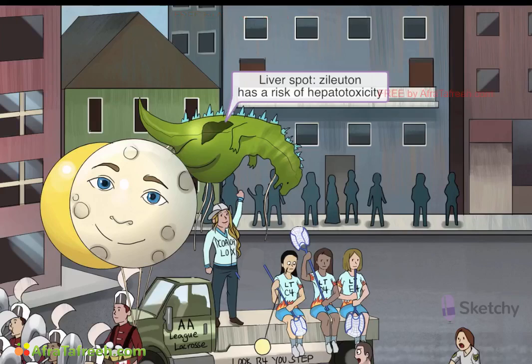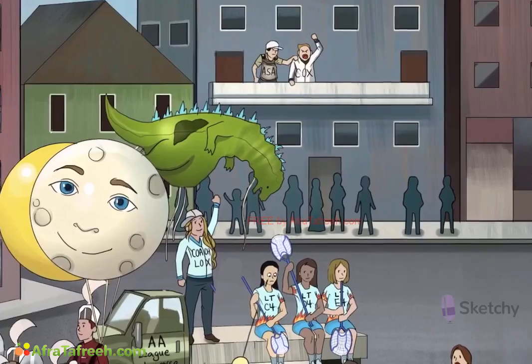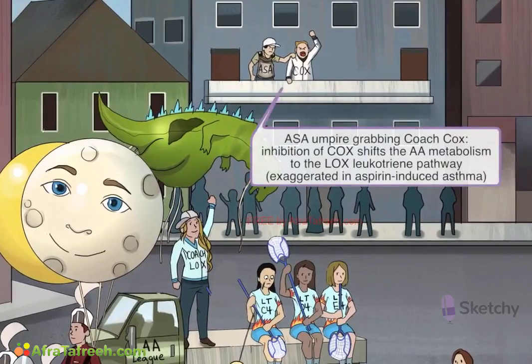Leukotrienes likely have an important role in aspirin-induced asthma. In fact, in 5 to 10% of patients with asthma, ingestion of even a very small dose of aspirin causes profound bronchoconstriction and systemic release of histamine. This can happen with any NSAID and is thought to result from the inhibition of COX-mediated prostaglandin synthesis, shifting arachidonic acid metabolism from the COX prostaglandin pathway to the LOX leukotriene pathway. See Coach Cox in the back there, enraged that it's not his team at the parade?